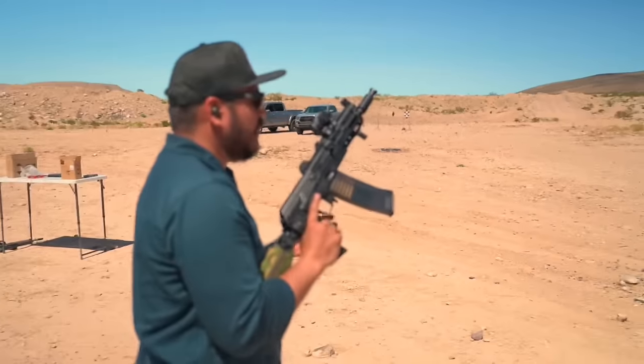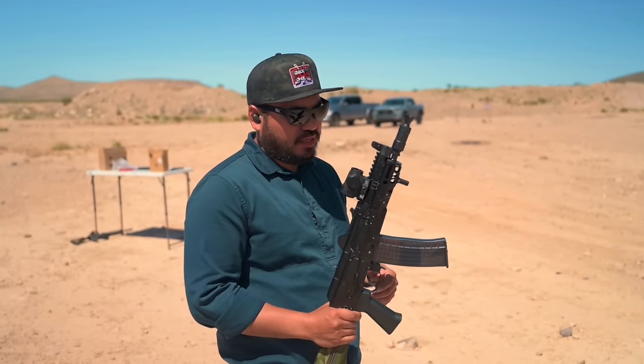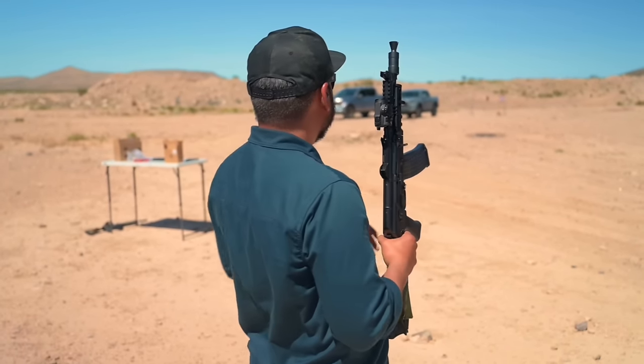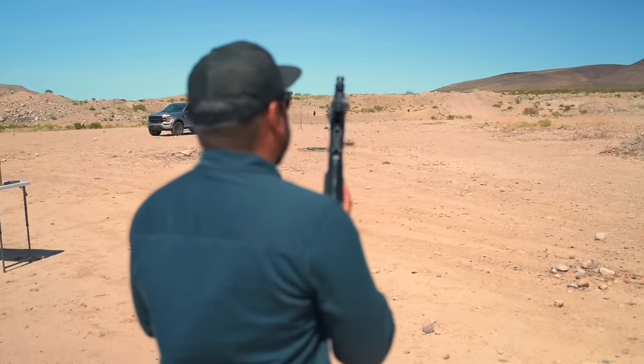Cool, all day long on that. What I like about that is if I'm going to use this as a truck gun and I would have to engage somebody at 100 yards out, I think this thing's going to do it for me. Let's take it a step further and see if I can hit this little mini 8-inch target, the mini A-zone at 100. Let me know when you're ready, Gil.